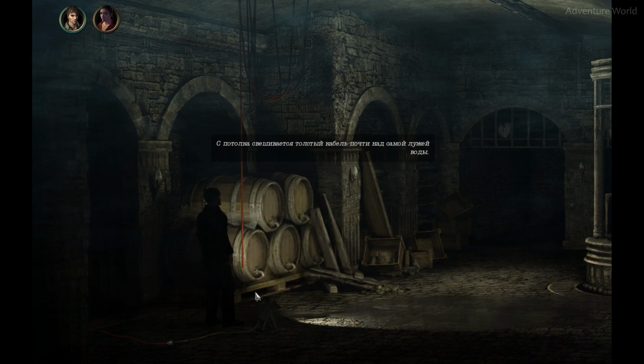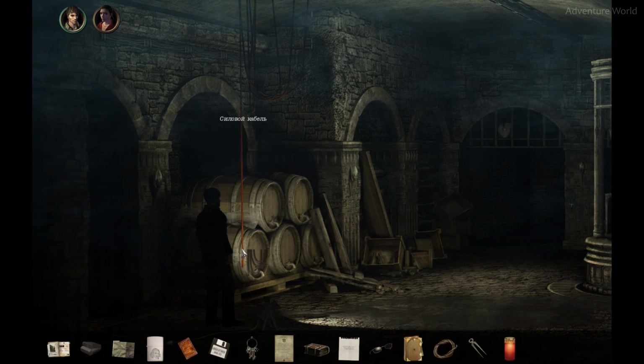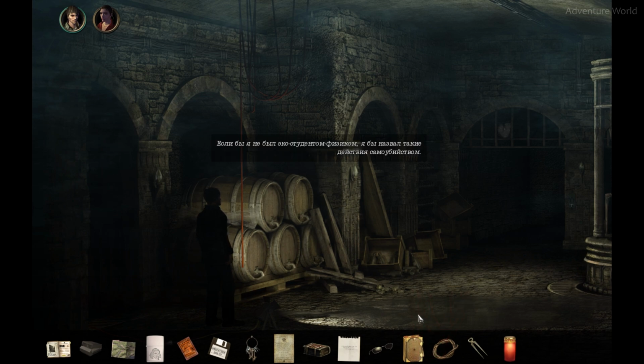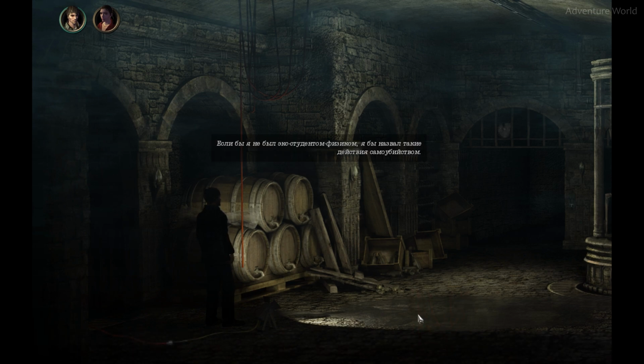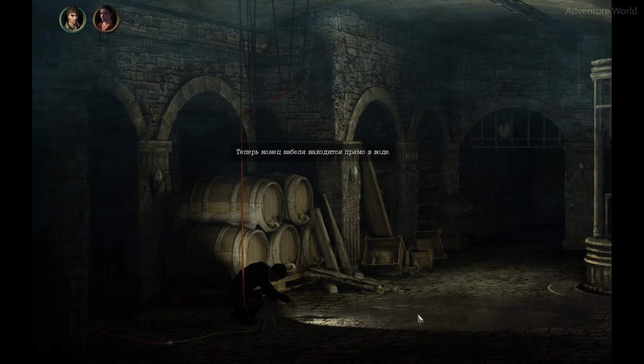There's a thick electric cable hanging from the roof, just above a puddle of water. Craig was right. It isn't safe down here. If it weren't for me being a former student of physics, I'd call that kind of action suicide. Now the end of the cable's hanging directly in the water.